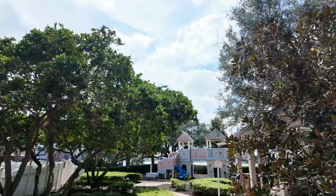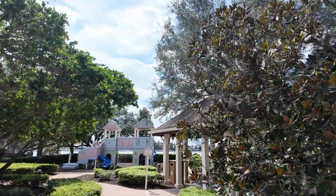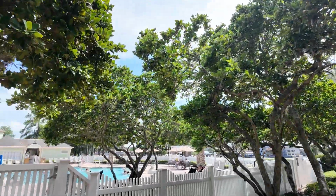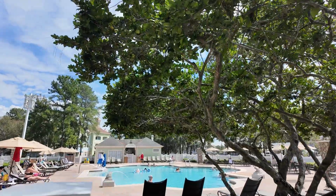Right over here next to the pool, they actually have a little play area for children, and they also have this little gazebo with some tables and some grills in there. They're not gas grills, they're the charcoal ones like they have at Fort Wilderness. But here is a look at the pool.